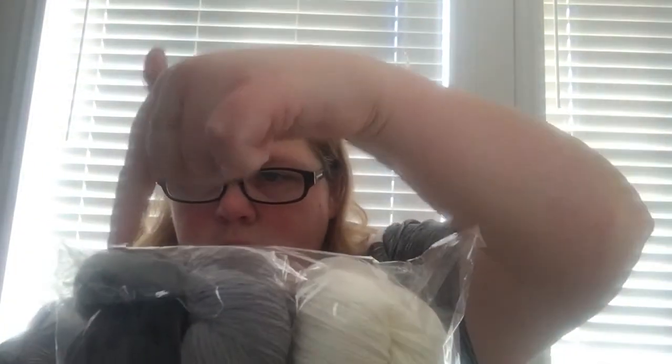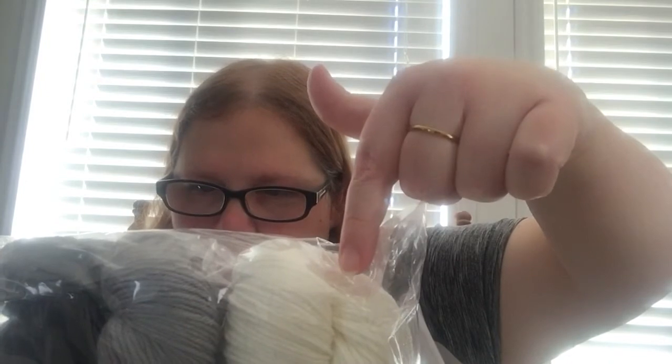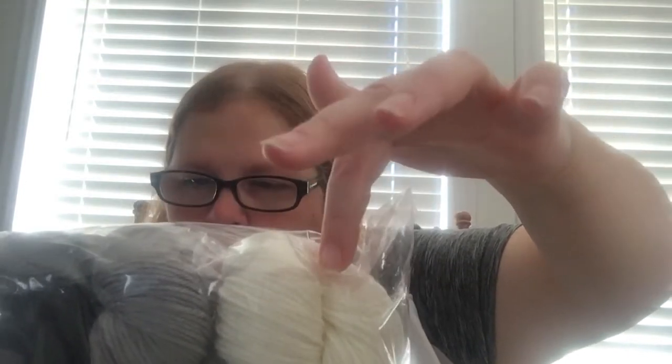It's Estelle Yarns. Very pretty. Free pattern is available online. It says the colorway is 504 steel, which I'm assuming is this one. And then 501 white, 503 silver. It just says Estelle Yarns.